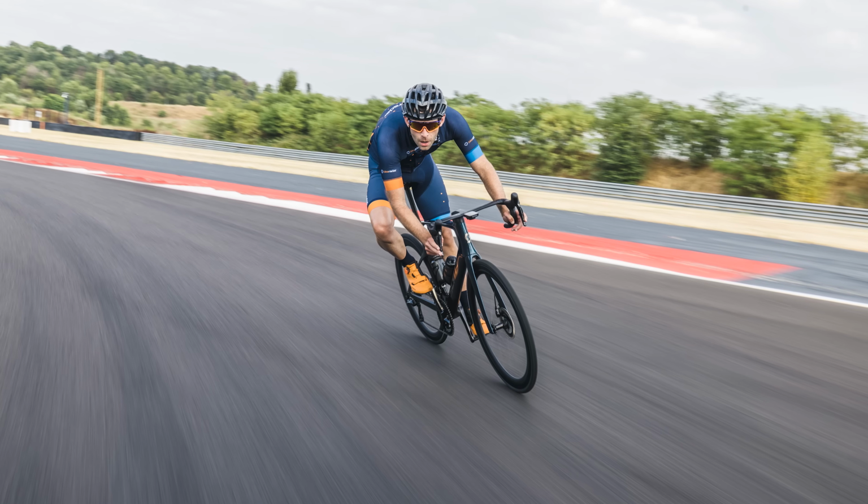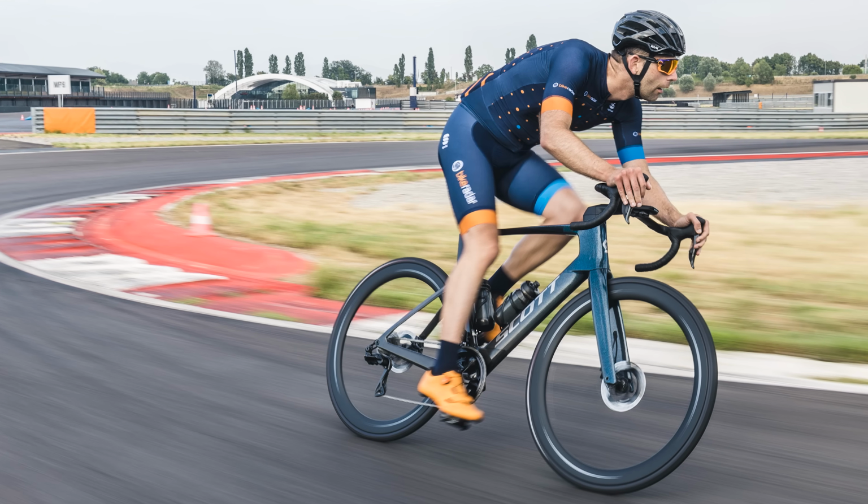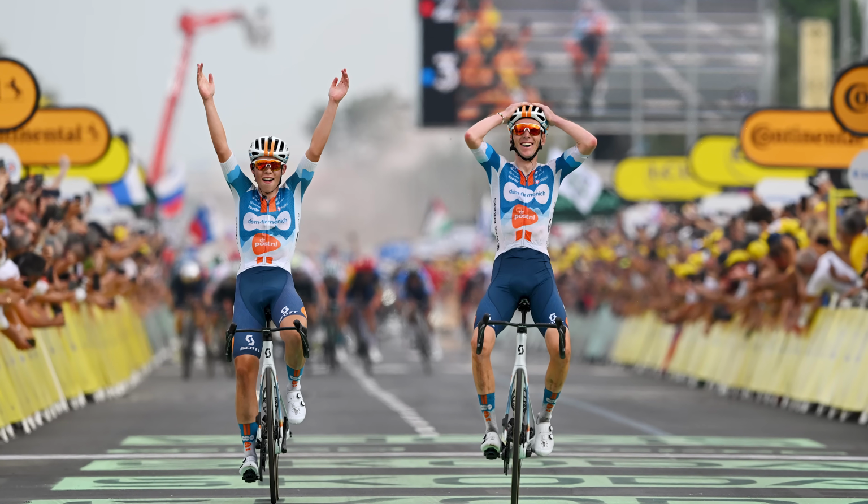We did have some brands continue to fly the aero flag. Look at the Scott Foil, for example. Deep tubes everywhere and all of the wattage savings you could ever want. It even took Romain Bardet to the win of Stage 1 at this year's Tour.